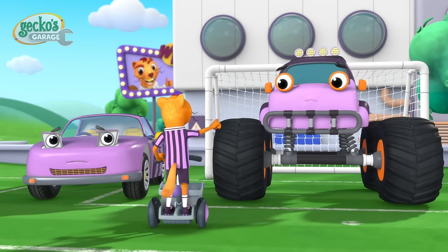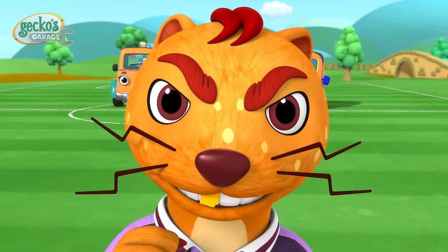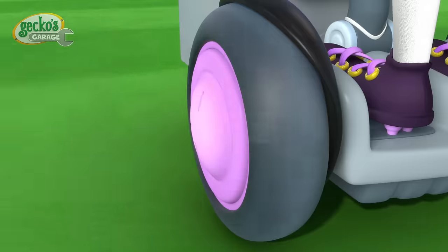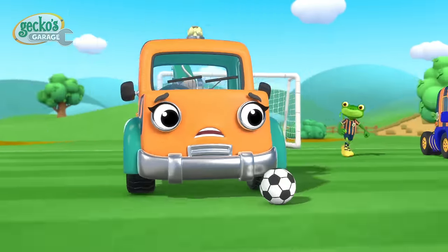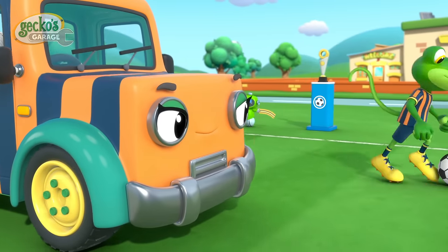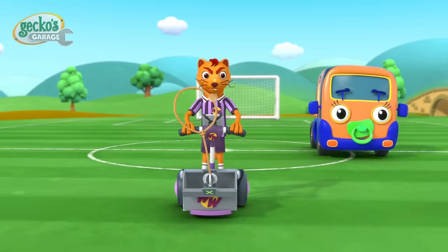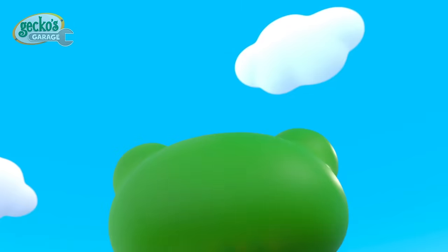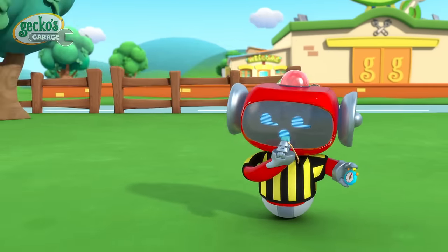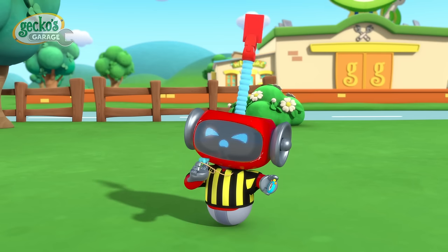Stop dawdling, you two. We have to win, whatever it takes. Team Gecko on the attack. Repaired and ready to go. Wowee! Tilly's faster than ever with her new exhaust. Look out! A ropey challenge by Weasel. Red card! Never!